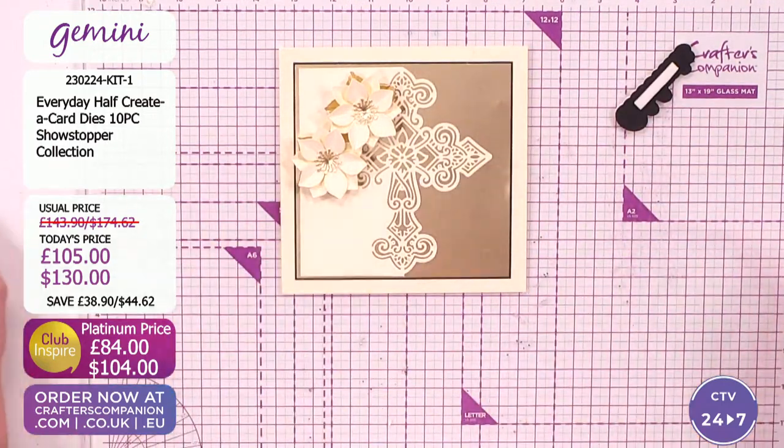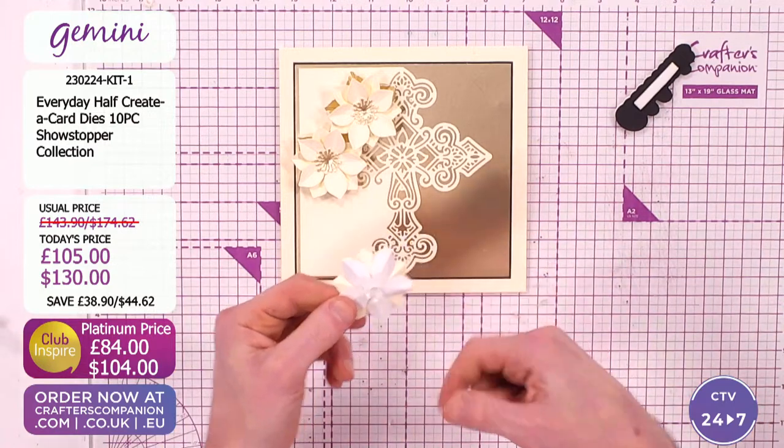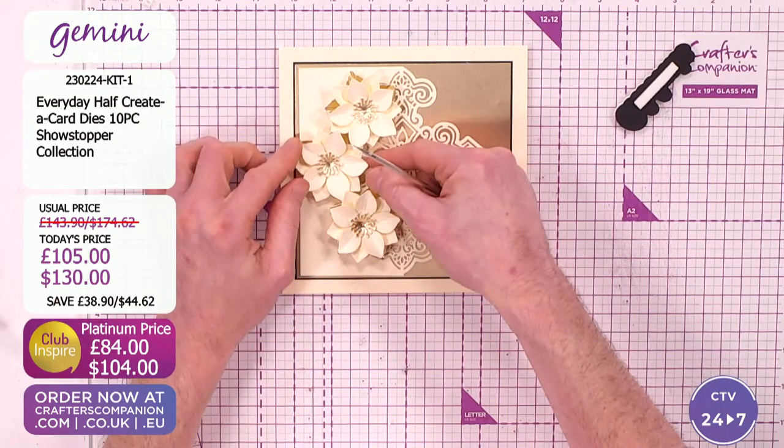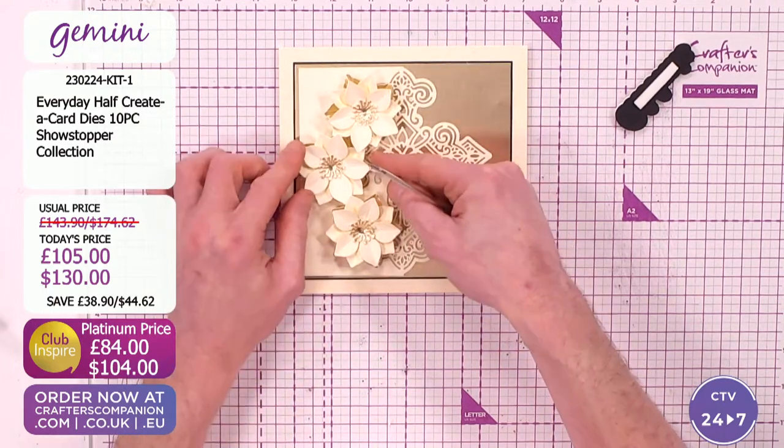Well, do you know what? I was just about to say, I know we did Easter earlier on, but this has got Easter vibes all over it for me. Lovely Easter card, this, keeping it toned with the ivory and the gold satin.